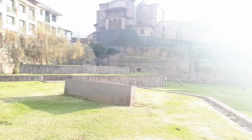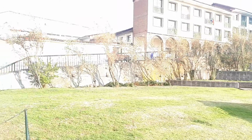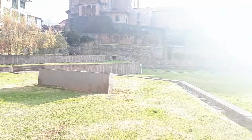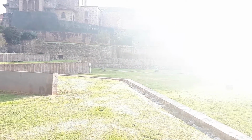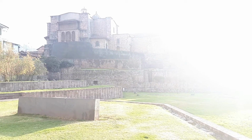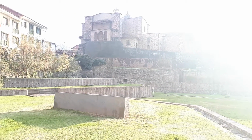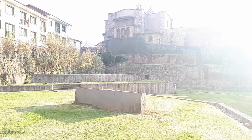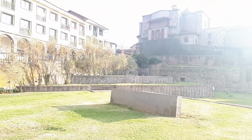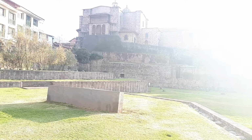The garden before 1992 was full of houses, and after that the government bought the land, and that's why we can see this place like this. Nice garden with a fountain, water is still running. The archaeologists said that the water is coming underground from the main square. There are some streams underground in order to supply water to this place.